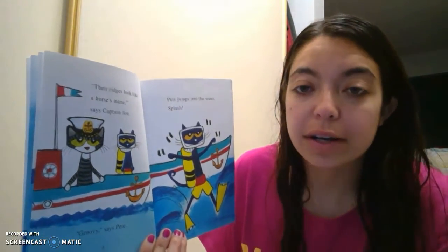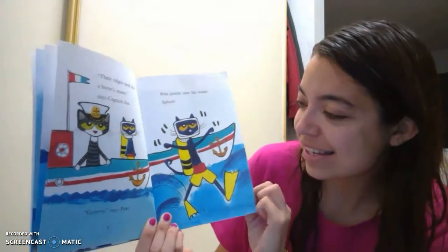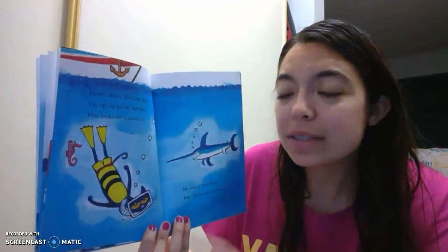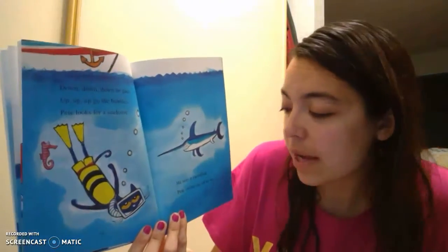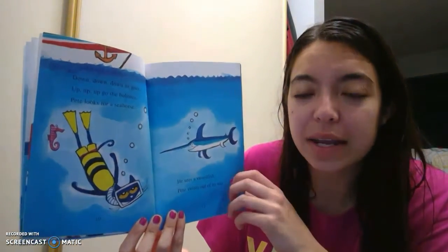Pete jumps into the water. Splash! Groovy, says Pete. Down, down, down he goes. Up, up, up go the bubbles. Pete looks for a seahorse. He doesn't see one. He sees a swordfish. Pete swims quickly out of its way.